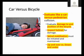Look at the damage to the bike and the position of the bike. Another one that's really important: inspect the helmet for damage. We wouldn't have worn a helmet on a bicycle when I was a kid because there weren't bicycle helmets. I'm old. But inspect those helmets for damage. What part of the helmet is damaged?